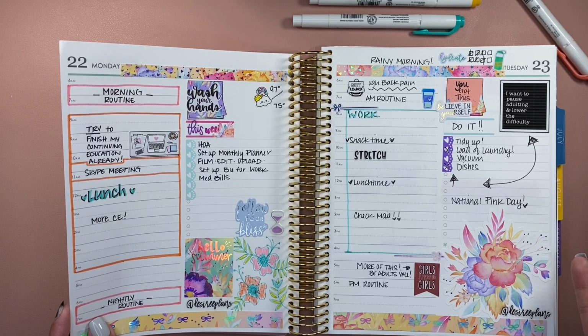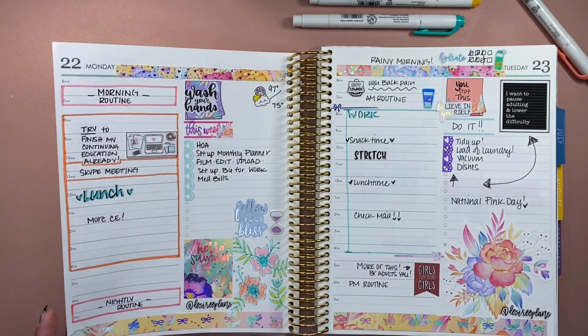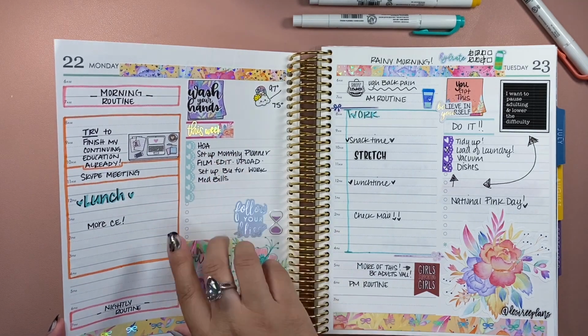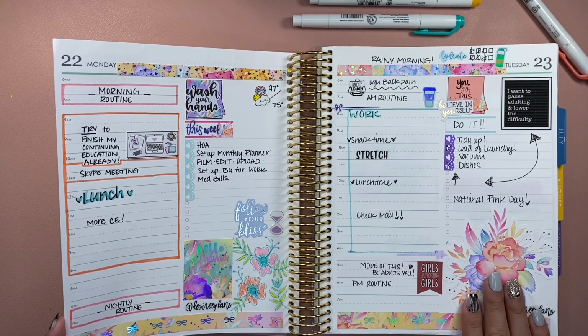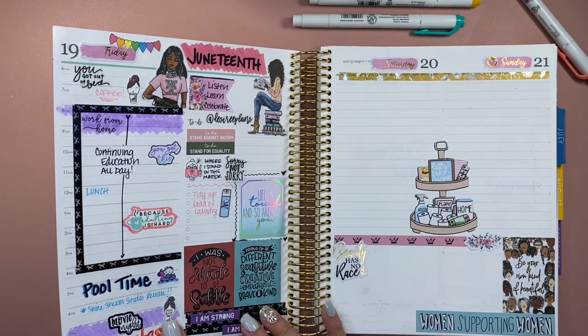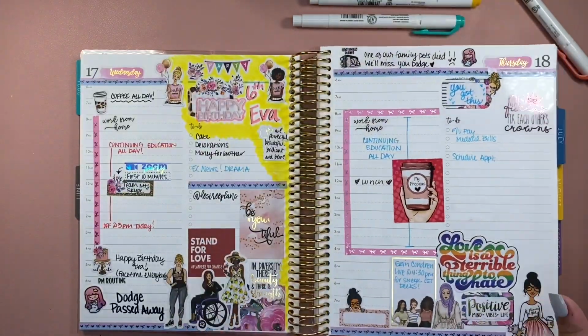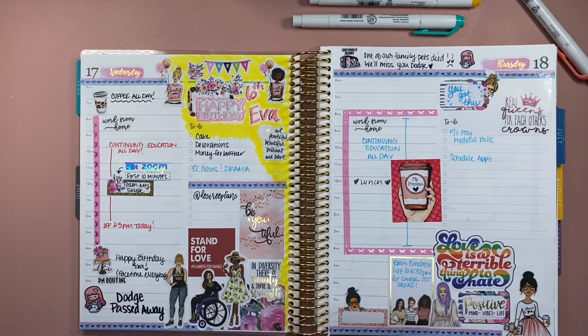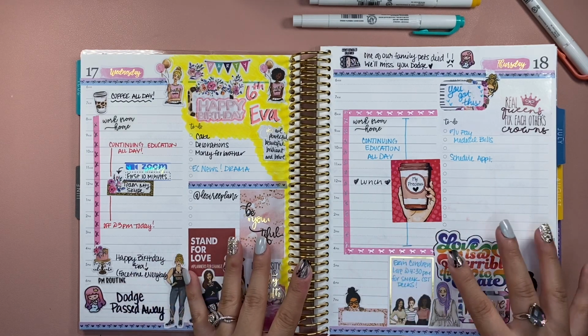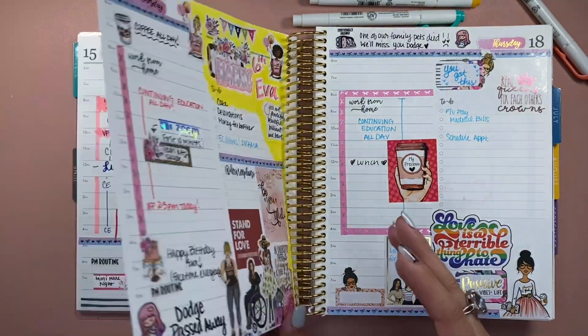So this looks like everything. I had my morning routine, work, nightly routine, but I even had like my HOA. So I guess I added some personal stuff in there. So you can use this so many different ways. Look, yeah, I added pool time. So I had everything in here. So there's different things you can do to really liven your planner up. Obviously, I am a huge sticker addict, so I have stickers everywhere. Look, this is my daughter's 6th birthday on here.